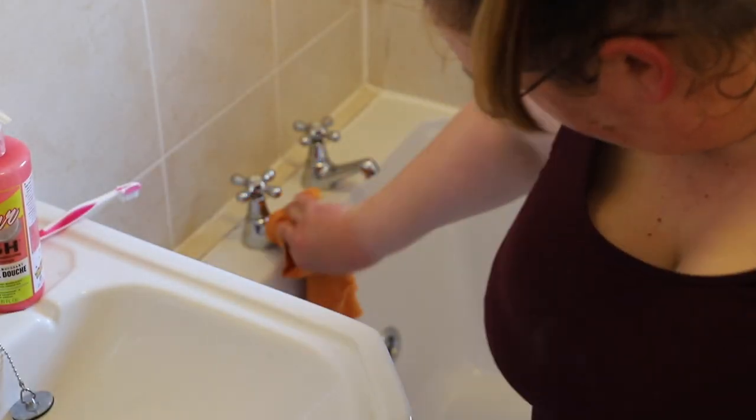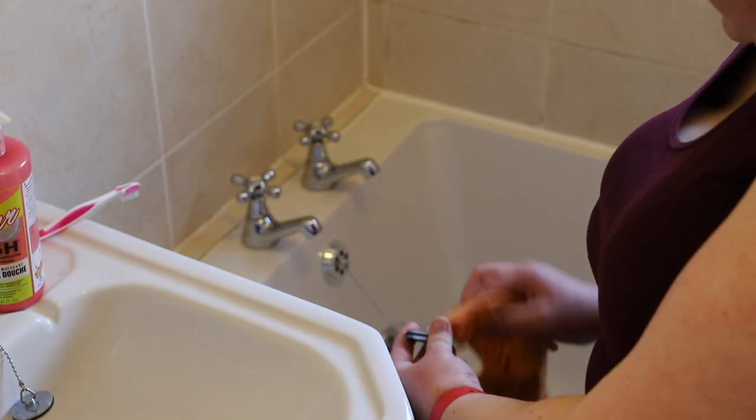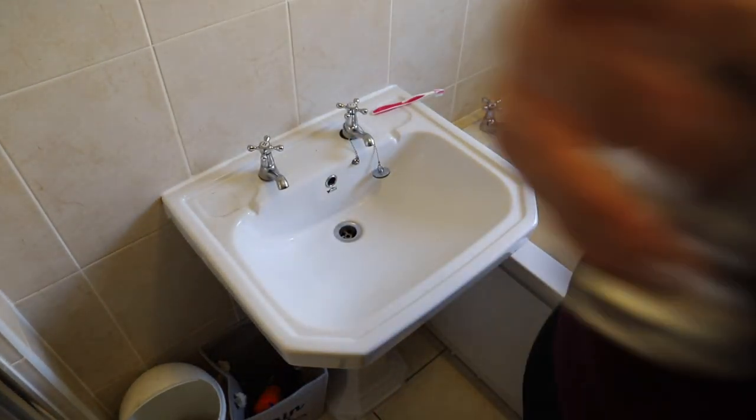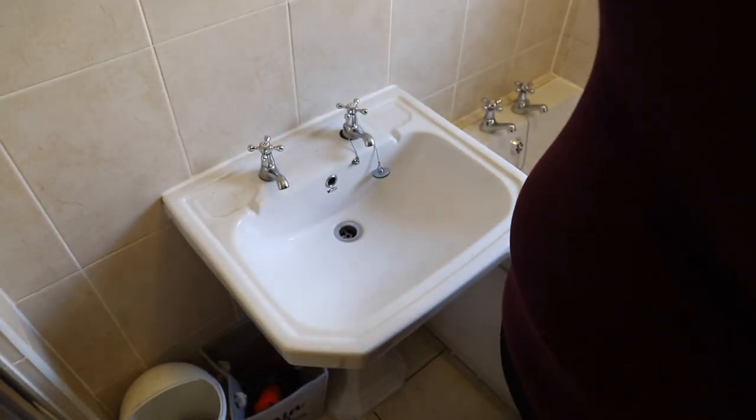So I would always recommend keeping a duster or a cloth or a wipe or whatever you use to clean your bathroom on hand in the bathroom. So if you see stuff like that, you can deal with it straight away. I would always recommend doing it at least weekly to clean the bathroom and keep on top of it.